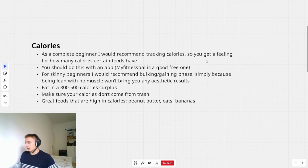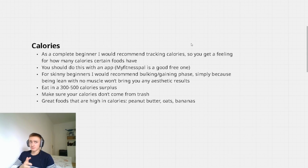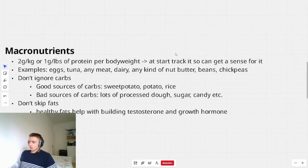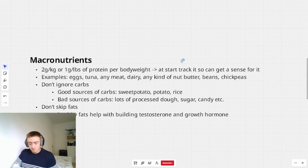So, great foods that are high in calories would be peanut butter, oats, bananas. You would also have any kind of nut butter, nuts in general. Beans are also pretty high in calories, so if you want to bulk, definitely eat them, right? Don't fill your calories with crap, because this is going to spike up your insulin sensitivity and you're going to gain body fat, right?